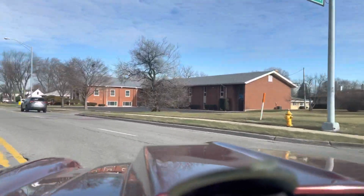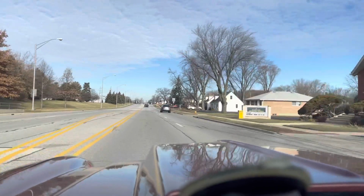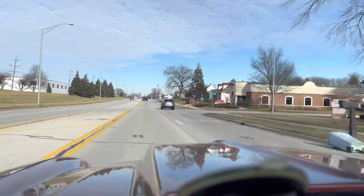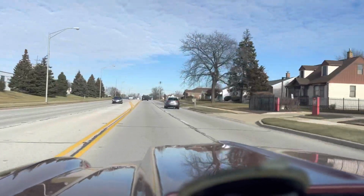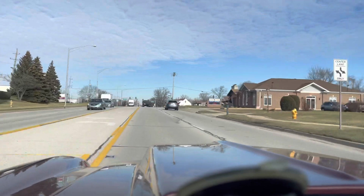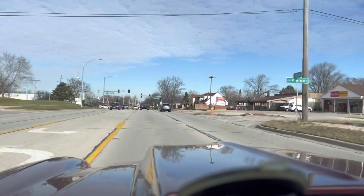This thing handles real nice. Yeah, this ain't no joke. Guys, that's only a quarter throttle. There's a lot of cops around here. I'm not getting nuts. This video is not worth me getting a ticket. Maybe the car is, but not the... I'm just kidding.